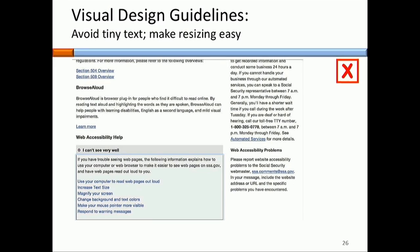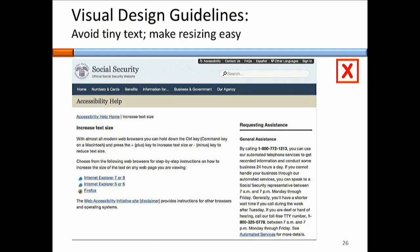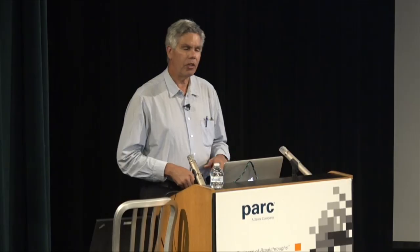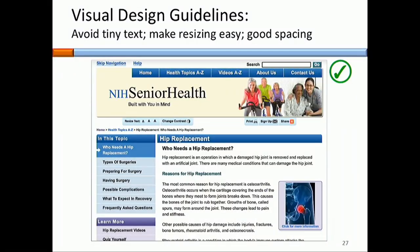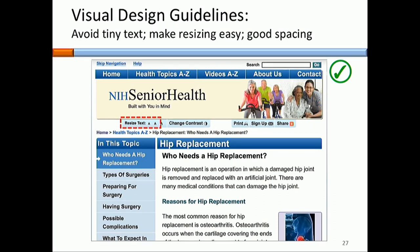And then it says, here's how you do it in Internet Explorer, here's how you do it in Firefox, blah, blah, blah. Go to the controls of your browser and change the setting. It's like, no, my Aunt Geraldine is not going to do that. It's much better if you do something like this. Senior health. Resize text. Boom. We made it bigger, okay?